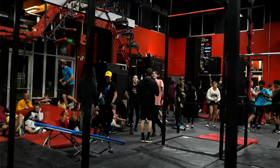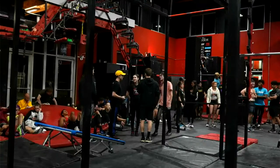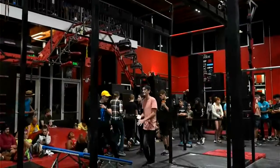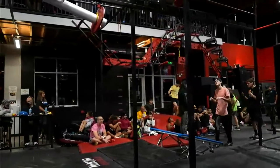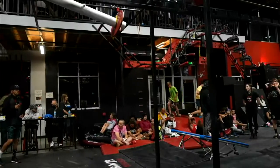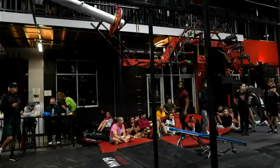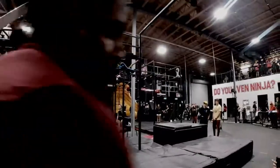All right, up next we're gonna have Tyler Smith getting ready to go. Out here, he's going to be eyeing the course, making sure it's good to go. Max Feinberg with pizza in hand. No time for dinner breaks. He wants to get it going. Nice jump there by Tyler. And Mr. Smith climbing his way up.